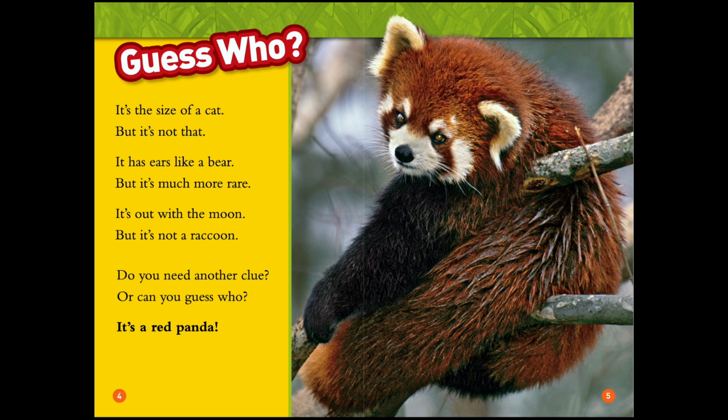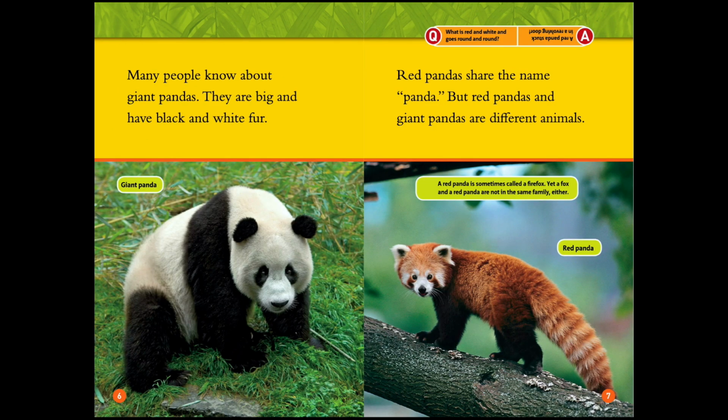Guess who? It's the size of a cat, but it's not that. It has ears like a bear, but it's much more rare. It's out with the moon, but it's not a raccoon. Do you need another clue, or can you guess who? It's a red panda!